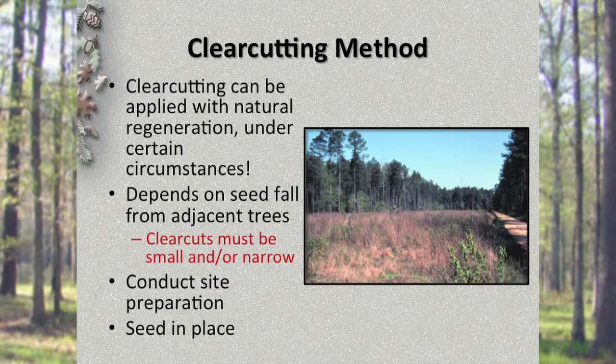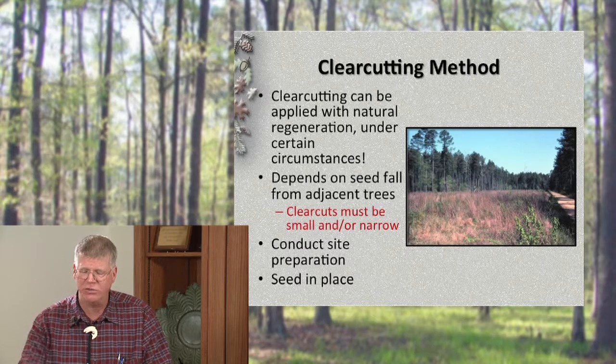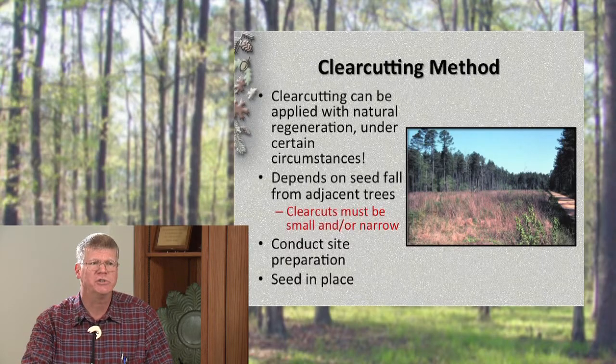Now, the only time you might not do, say, prescribed burning for a clear cut is if you plan to use seed in place. In other words, pine cones scattered about in logging slash on site. Of course, if you burn that, you're going to kill that seed source, and you'll rely just on seed fall from adjacent trees.